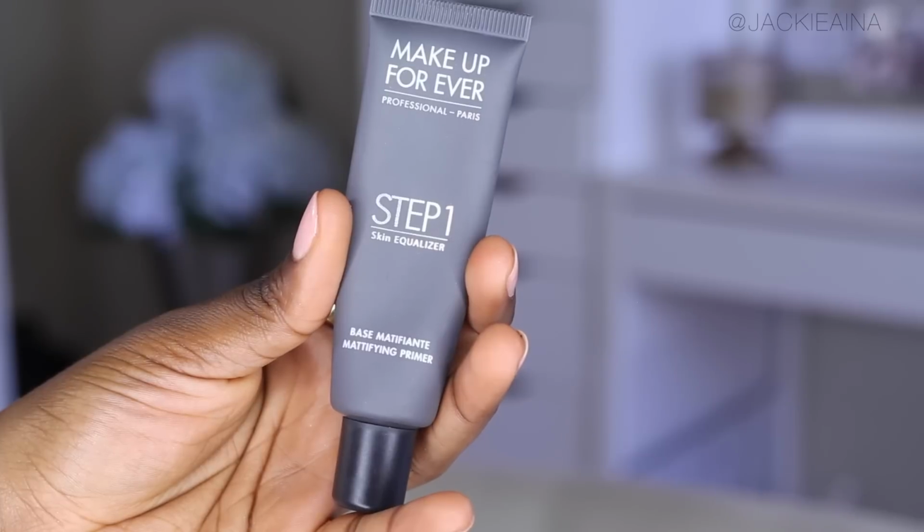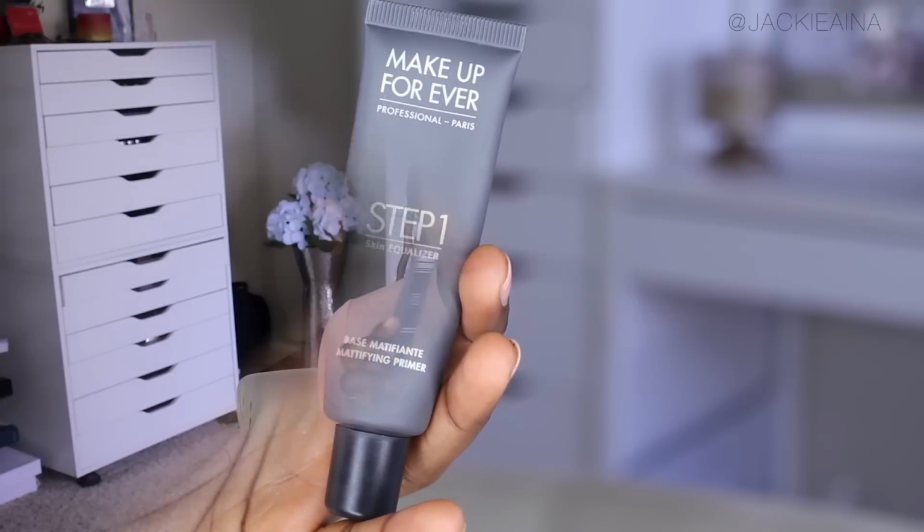Makeup Forever recently came out with an entire collection of primers, and I was able to try a few of them. One in particular that I really like is the mattifying primer. This is up there with one of the best primers. This is one of my favorite primers at the moment. I love this. It is amazing at controlling oil.